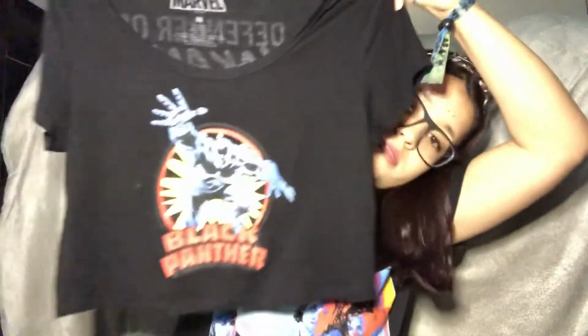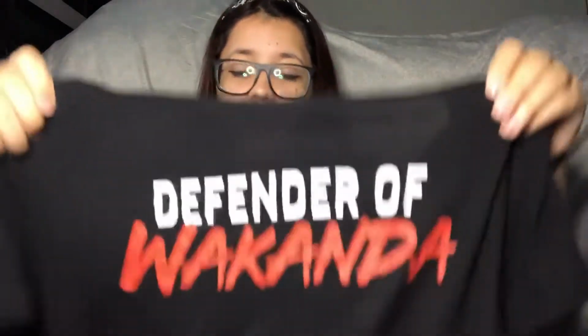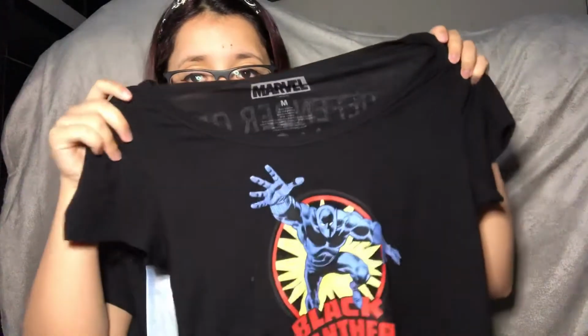And I got a Black Panther crop top. Looks like that. It's a crop top. It's pretty soft. It's like a good quality material. And the back of it says Defender of Wakanda. Girl, I've been wearing this pretty often. It's super cool. Anything to support my faves. I loved it. And it was like $6, so yes, why not? Who do you think I am?